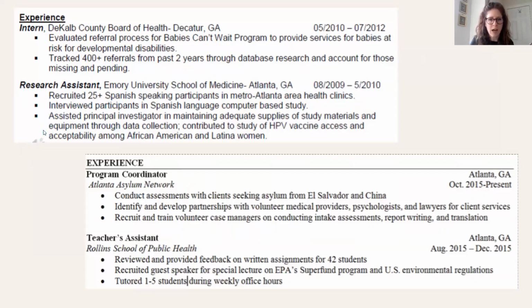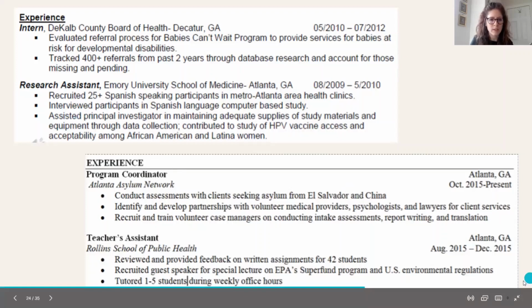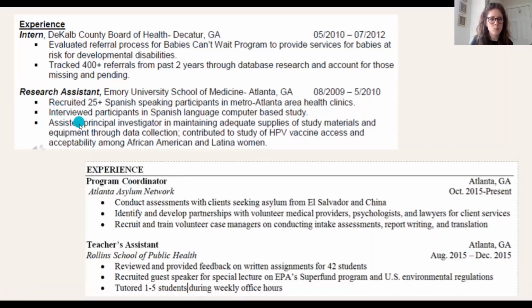So notice they started with action verbs for each one: recruited, interviewed, assisted. Those are all really great ways to list these bullet points. And notice here they quantified one of them. So they didn't just say recruited Spanish speaking participants, they said how many: recruited 25 plus Spanish speaking participants. So again, I think that's a really good thing to remember. Again, here tracked 400 plus referrals. They quantified how many referrals. So these are just some tips for how to list your work experience.